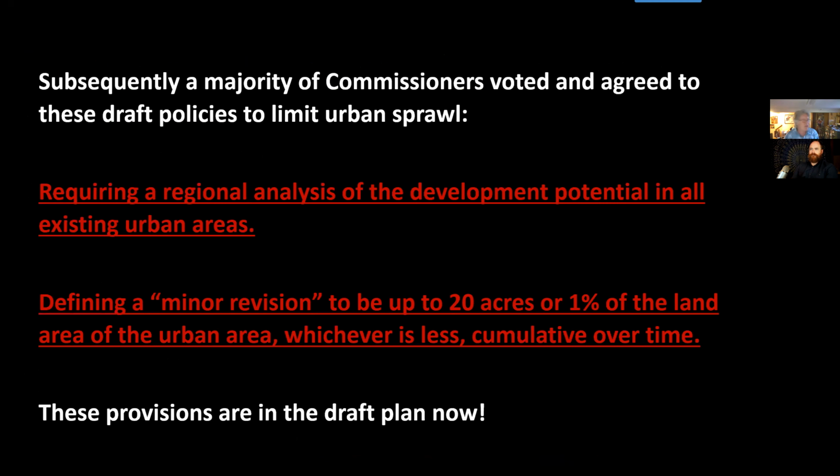In subsequent meetings, a majority of the commissioners voted and agreed to these policies to limit urban sprawl. Number 1, requiring a regional analysis of the development potential in all the existing urban areas. And number 2, defining a minor revision to be up to 20 acres or 1% of the land area of the urban area, whichever is less, cumulative over time.